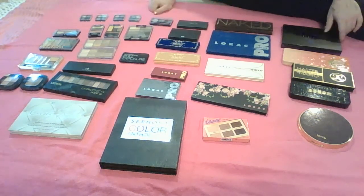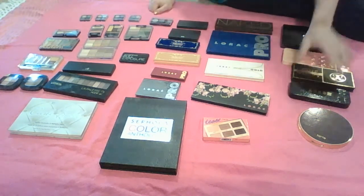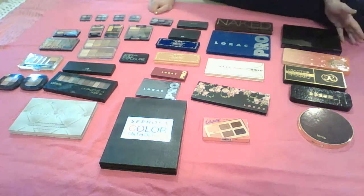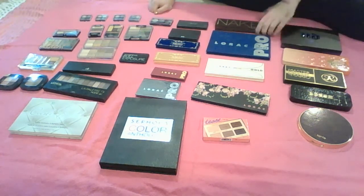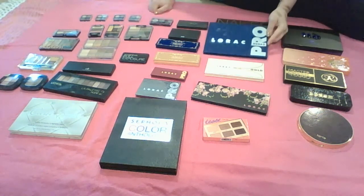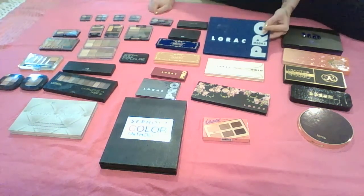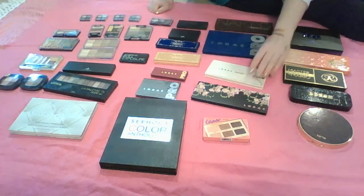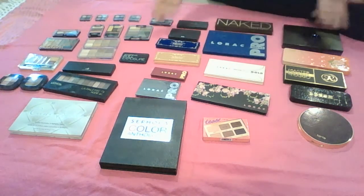I hope you enjoyed. Am I missing something from my collection? I've always wondered what you guys think. Like, what palettes am I missing? Should I pick up the rest of the Naked palettes? Should I pick up the Lorac Pro, like the 1 and 2 and 3? I swatch them all the time. Should I pick up the original Lorac Unzipped palette? You know, the one with more rosy tones? Let me know what you think.